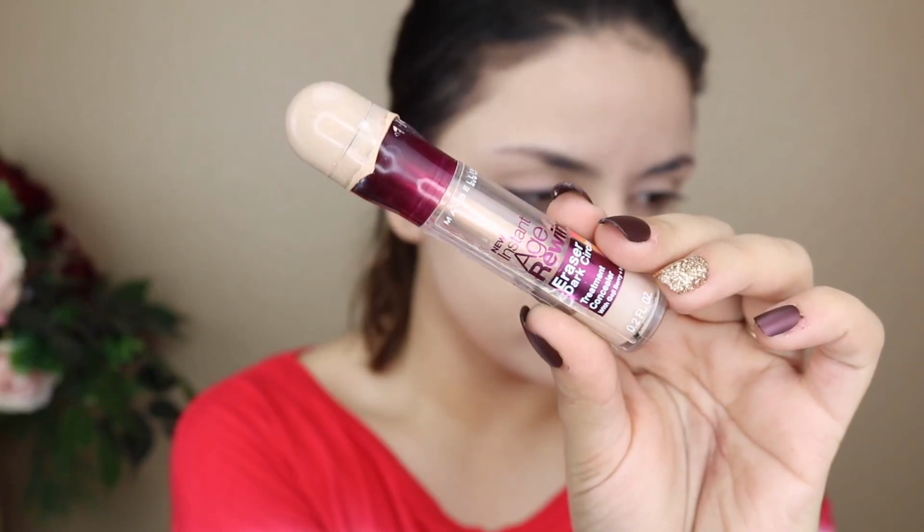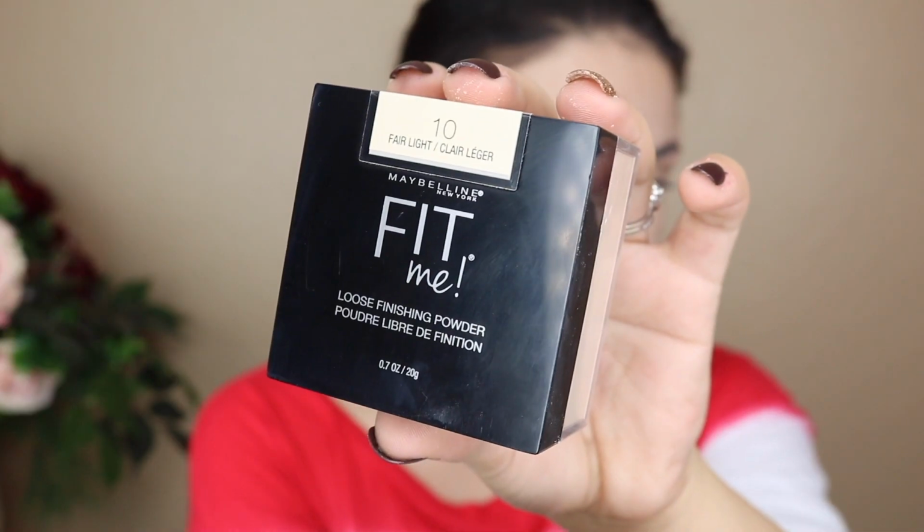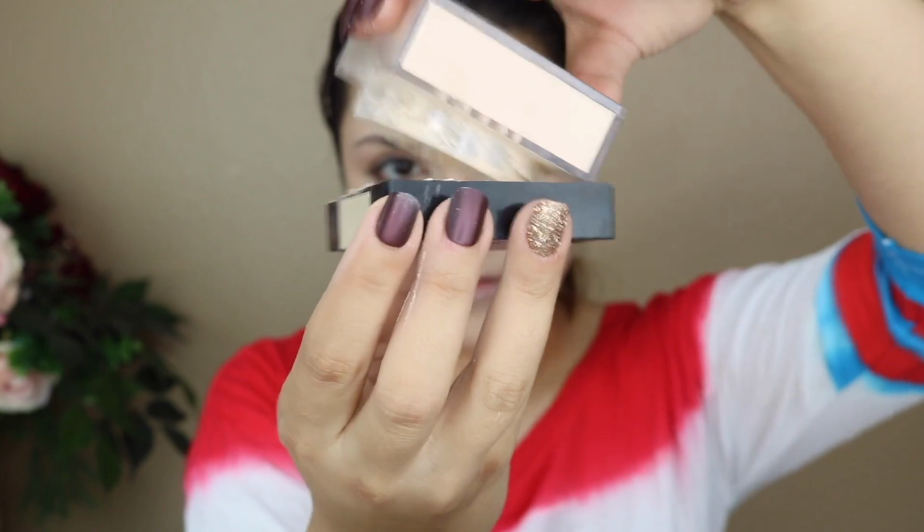Then I'm going to go in with the Maybelline Instant Age Rewind Concealer and conceal the areas that I would normally conceal as usual. I ran out of my Coty Airspun, my ride or die powder, so I'm now going to be using the Maybelline Fit Me Loose Finishing Powder in the shade Fair Light, and I've been absolutely loving this powder. It is definitely worth the hype.